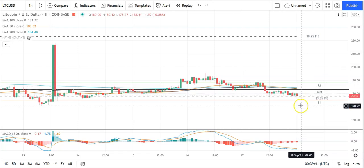Failure to move through the pivot would bring the 23.6% fib at 178 and the first major support level 175 into play. Barring an extended sell-off on the day, Litecoin should avoid sub 170s. Second major support level at 170 should limit the downside.